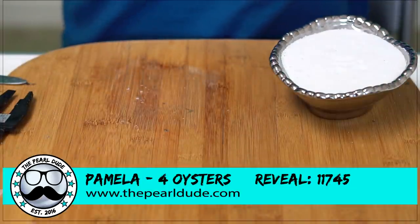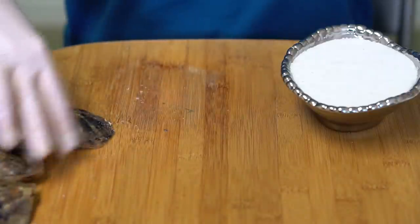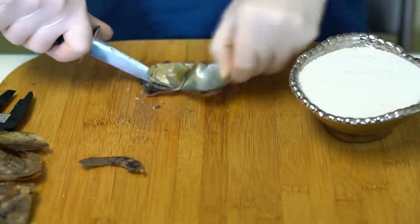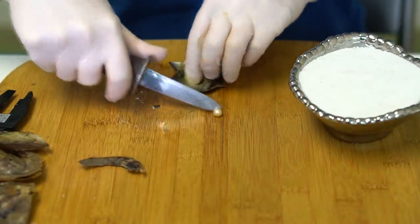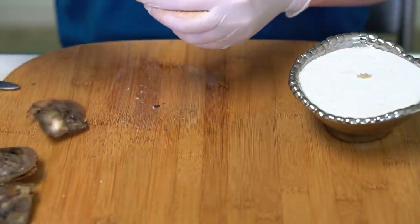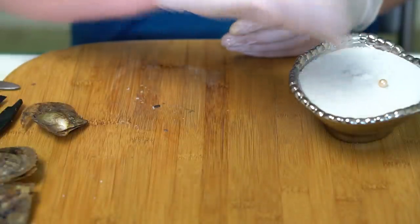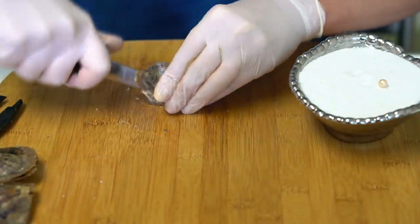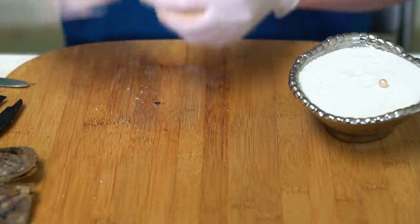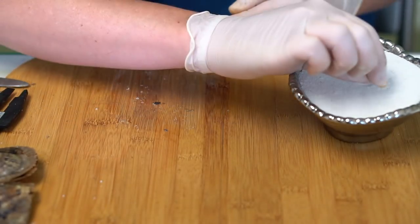Our next reveal is for Pamela, reveal 745. We're opening four oysters. And dropped it down there. It is kind of a lighter gold. 7.6. And a silver. 6.9.